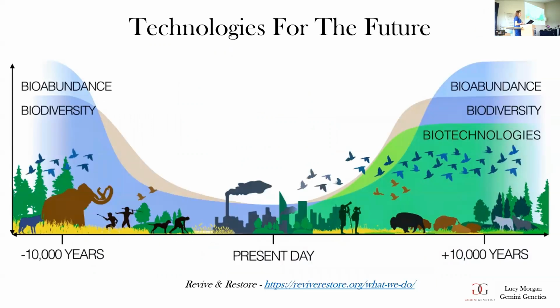What we're basically looking at is the period before, when we had biodiversity and bio-abundance. We're going through the present-day challenges where we're losing a lot of species. If we can bank as many species as possible, potentially with future technologies, we can reintroduce that genetic diversity and go back to a planet that we once knew.